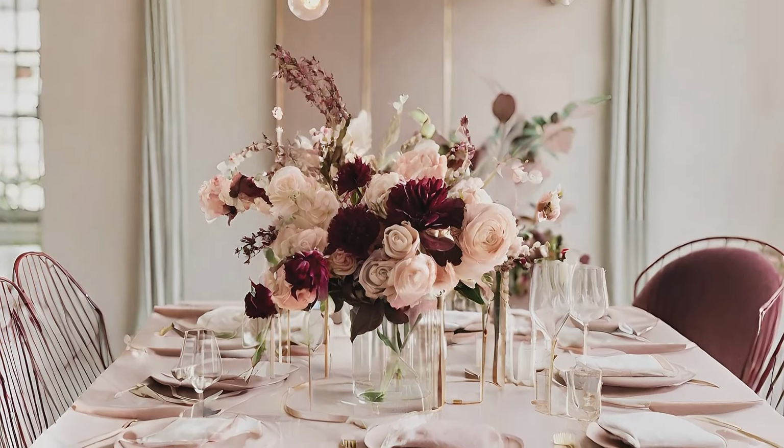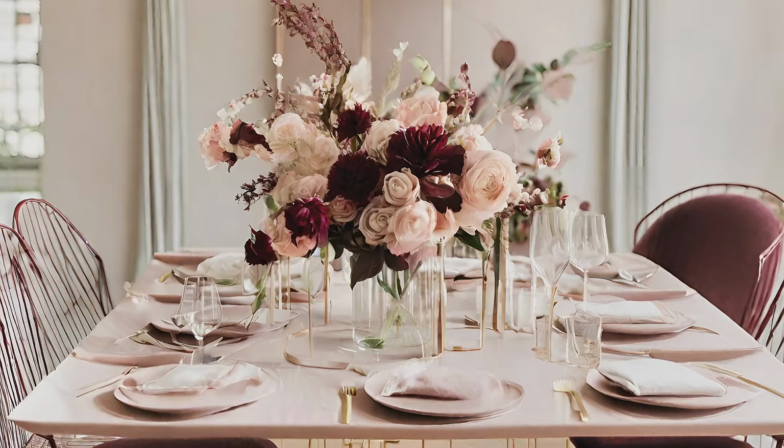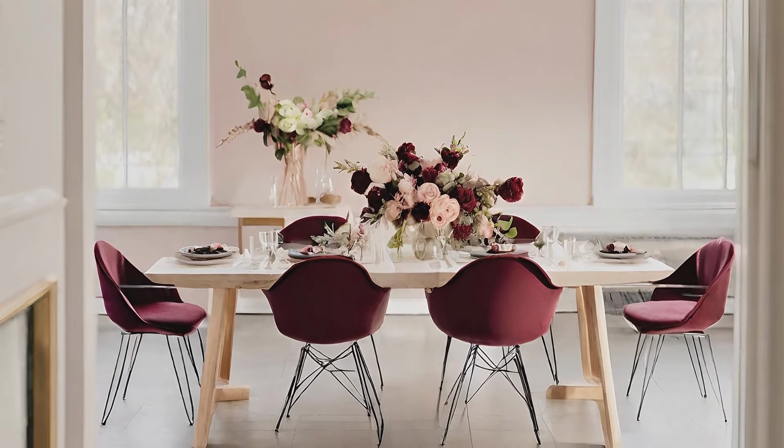Contemporary romance in blush tones. Set a romantic scene with soft blush tones and modern wire chairs. Deep burgundy floral accents offer a sophisticated contrast for a chic spring dining ambience.